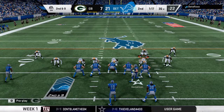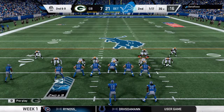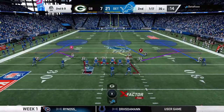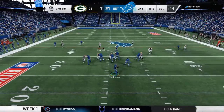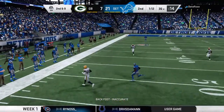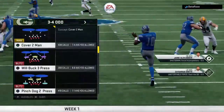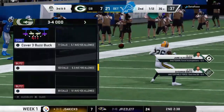Mike 51. Mike 51. Here we go. On second down, here's Haskins. And his throw's going to be incomplete. Philip Dorsett, the intended receiver. But now it's third down.